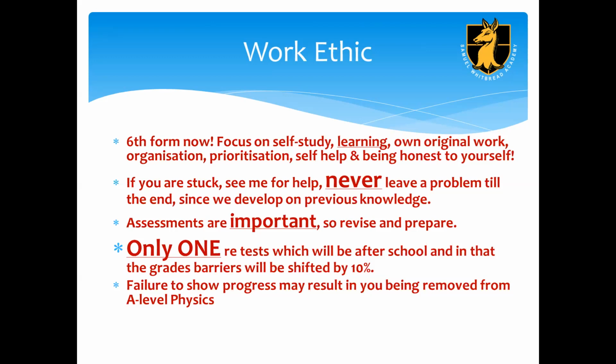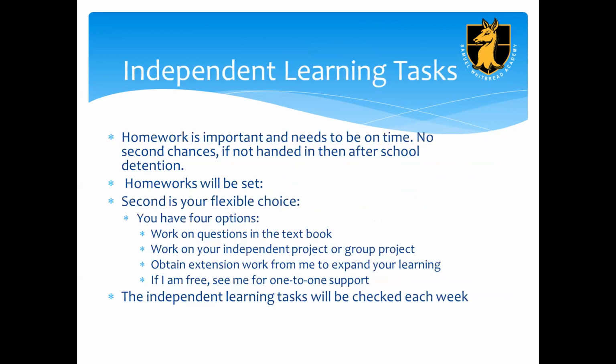There'll only be one retest, which will be after school, and the grade boundaries will be shifted by 10%. Okay, so failure to show progress will result in you being removed from A-level physics. So please work hard, because we want to make sure you get to the end of the course with really good grades.